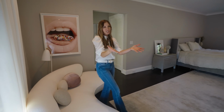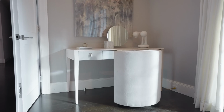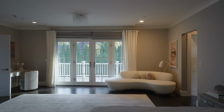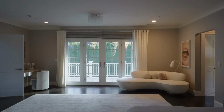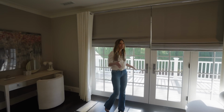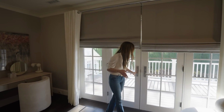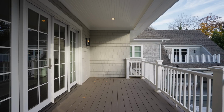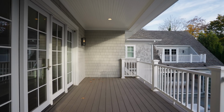And then here's where I do my hair and makeup, or just sit and maybe do some work. These doors lead outside. I would love to tell you that we go there and we sit outside, but we do not. We've talked about it over the years many times, and we always say we're gonna put furniture out there, but so far we have not. I did have a dream of having a DJ at my party play out there, but we couldn't figure out the speakers. Maybe one day.